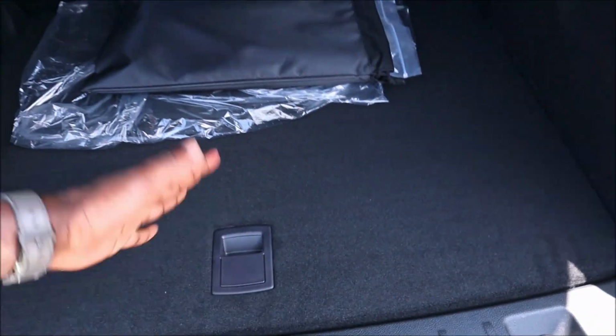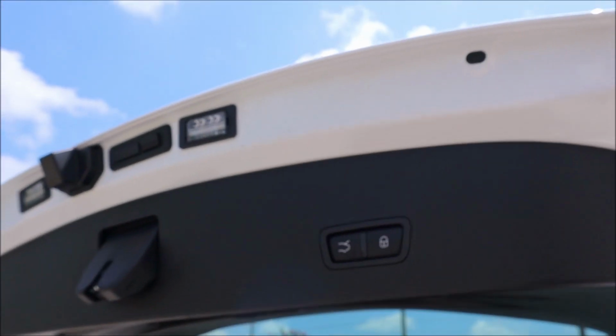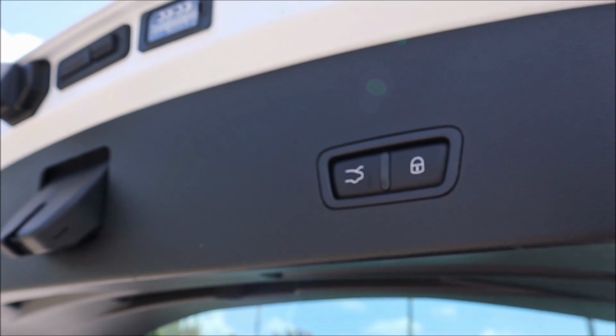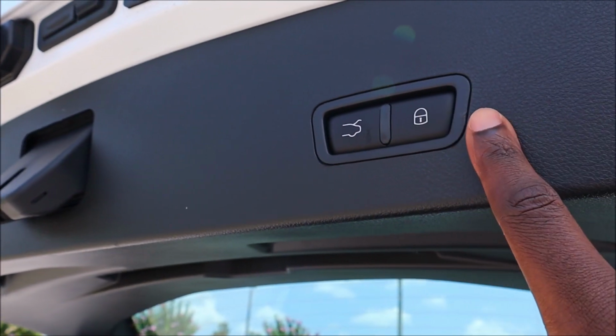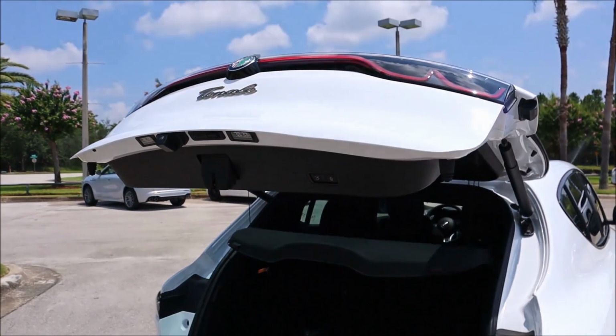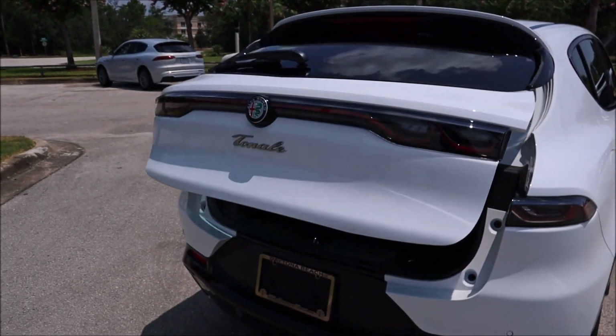But in the actual trunk itself, I can just push that down right there. And what hasn't changed, in typical Alfa Romeo fashion, is the closing and lock button. So you have close and you have close and lock. We're just going to close it today. Same chirp that we're used to for sound, and then that's it.